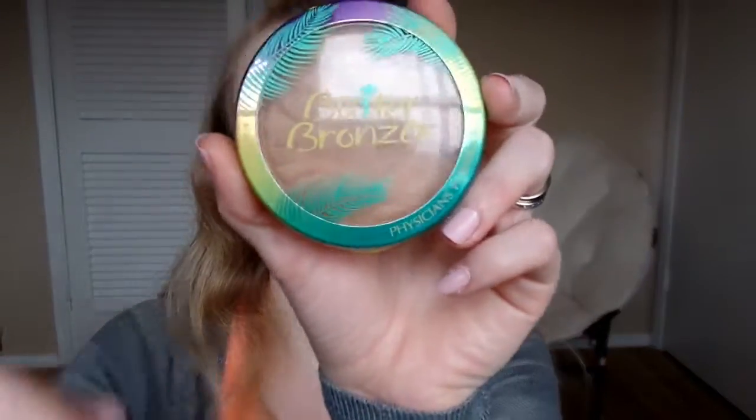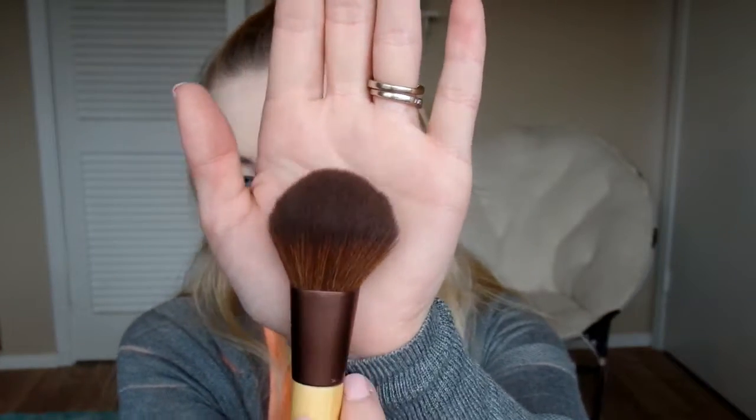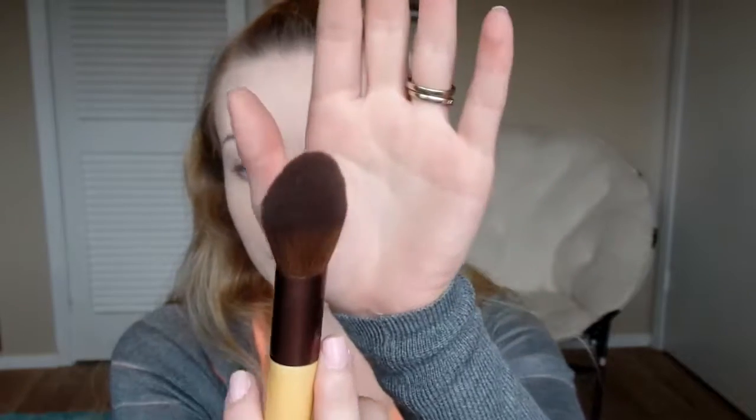And then I'm going to take my Physicians Formula Butter Bronzer. Mine is in the shade Light Bronzer. And I'm going to take this brush, this Eco Tools, what is this? The Tapered Blush Brush. Here's what it looks like. It's kind of like an odd shape up top, like it comes out and then it comes in and it has a straight top, but then it's also really thin, as you can see there.